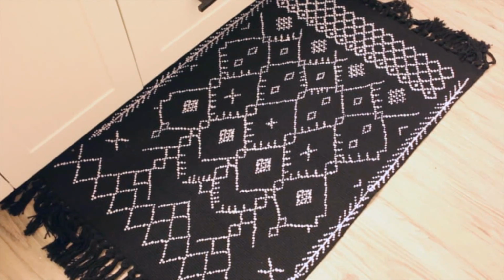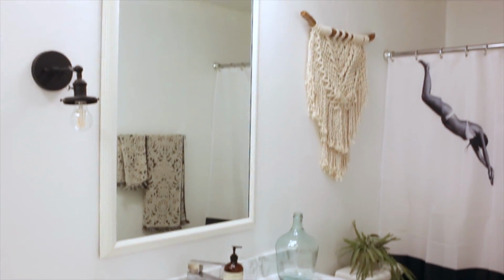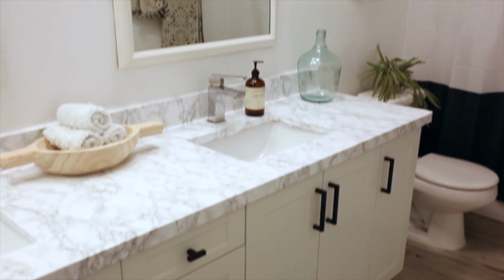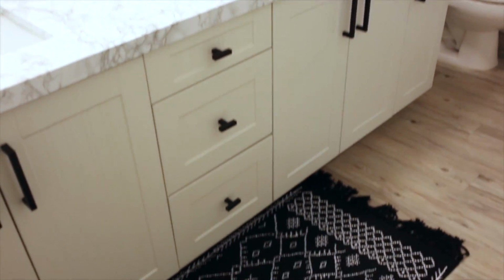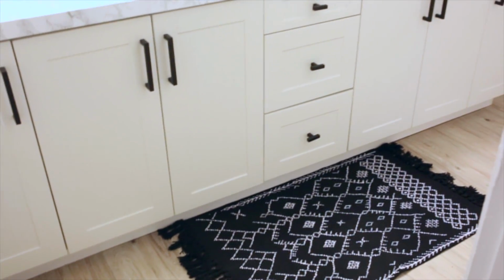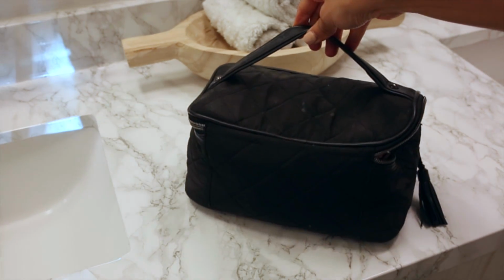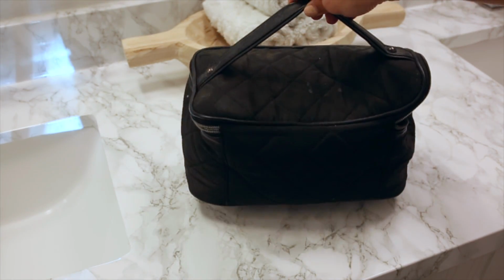So it just kind of makes everything tie in together so nicely in this bathroom. I really like just how everything is starting to look very put together because in the last video, like I mentioned, I didn't really have time to go fully into the decorating, but now everything is making a lot more sense in here. Now moving on to the organization.